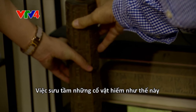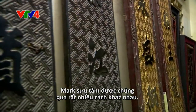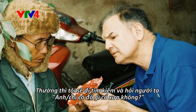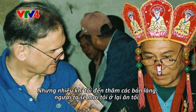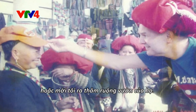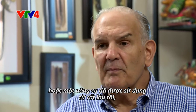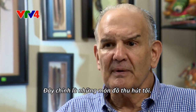These antiques have taken Mark a lot of time and effort to collect, and they often make it to his gallery in various ways. I like best when objects find me rather than the other way around. In certain situations, I'll go out and say, what do you have that's old, basically? But if I'm going to a village and people ask me to sit and have dinner, or want me to go out and look at their fields, then in the course of that, things turn up. A very old spoon used to serve dinner, a very unusual tool that one minute ago was in the mud being actually used to transplant rice. But that's a thing that appeals to me.